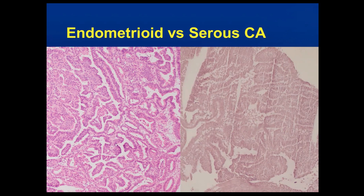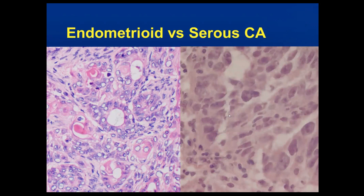And also the papillary structures, they're not specific for serous. They can easily happen in endometrioid. So what you should do is always take a look at higher power, okay? Because in serous carcinoma, you have a lot more cytologic atypia, you see pleomorphism, the cells are varying, like 4 times bigger than the neighbors, a lot more marked pleomorphism.